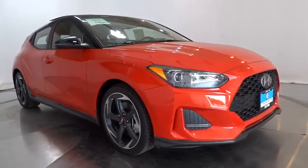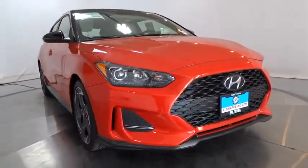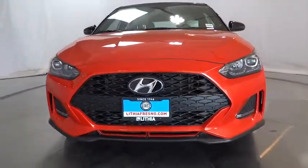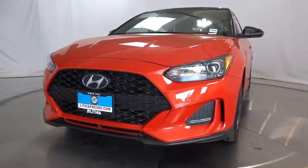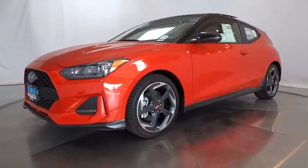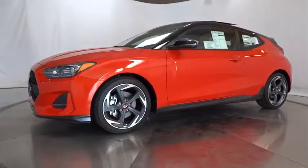2019 Hyundai Veloster. The Veloster's innovative body style and unique design make it unlike any other small car out there. Pair that with fuel efficiency that pushes the 40 mpg barrier, and you've got one sweet ride. Here are some of this vehicle's great options.